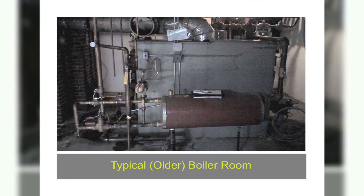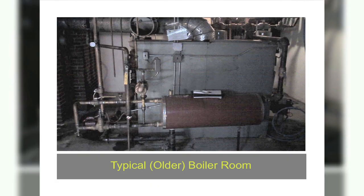So many boiler rooms I go into today, we talk about the life expectancy of equipment being about 20 years, but often we see 30 years old, 40 years old. This is what we're walking into: a large cast iron single boiler, with, in this case, the domestic hot water going through this tank in the front, and that boiler staying warm all year long to produce that domestic hot water. So there are lots of opportunities for efficiency gain in that type of strategy.